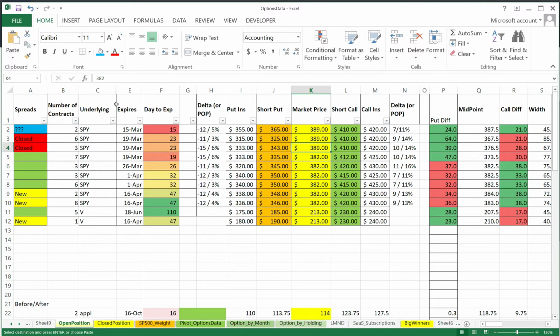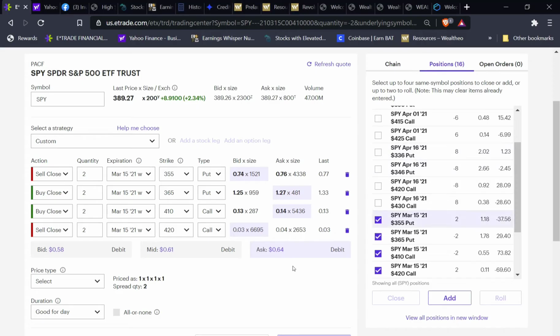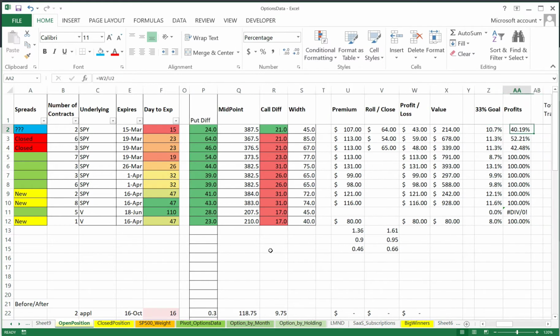This will update all my colors, and if it flip-flops between the mid, you see that? So now everything is, and obviously this one is wrong, it should be red up here. Obviously the formula is wrong, but the other ones were. This one, if you just look at what this means, I collected 107. I can close it today for 61 or 64. So if you plug in 64 over here, it's telling you I would make a $43 profit on the 2, and my profit margin will hit a 40% marker.